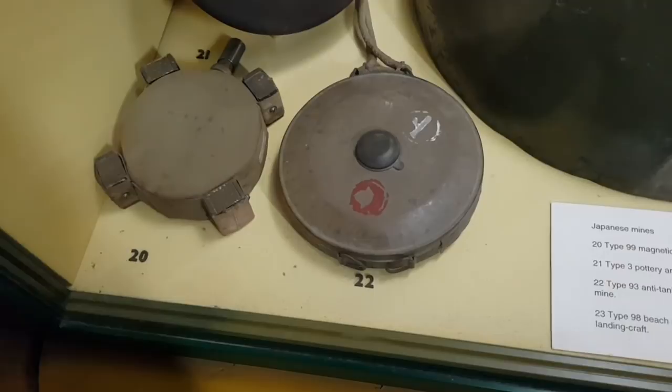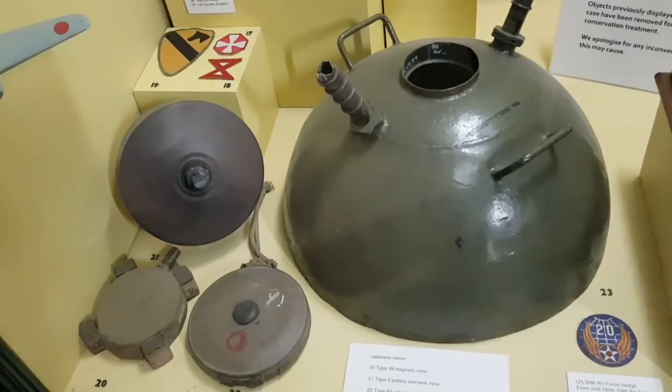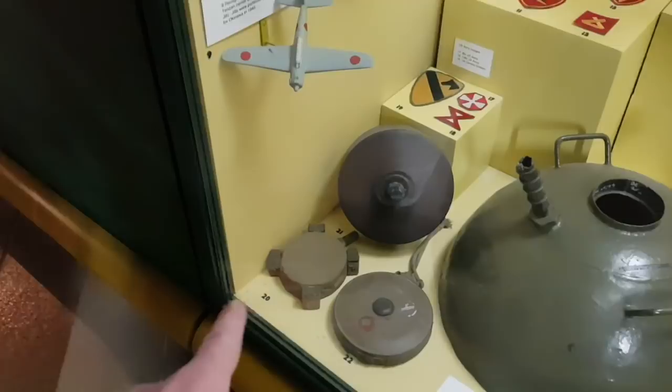Right, what about number 22? Oh, is it a tape measure? I don't know. A tape measure? Well, I had a tape measure that looks like that. Okay, and what about this big one? Oh, I don't know what that is. Okay, well, number 20 is a mine. That big one is a mine. And that one is a mine.